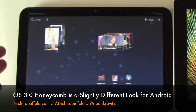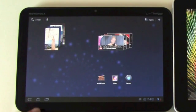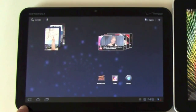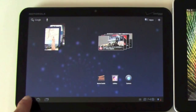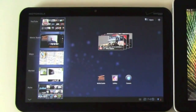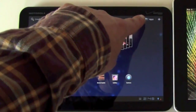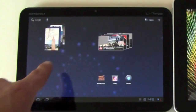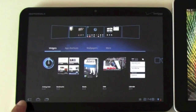I'll just mention here on the Xoom, there's actually no physical button on the front. Android users might be a little like, where are the buttons? What's going on? It's all down here. You've got 3 icons that are usually available at any given time. Sometimes you'll see a 4th. You've got back, home, and then this one that lets you flip through your recent apps. And then up here you've got your search, your voice search. You can go straight to your app drawer that way, and then you've got your plus button that'll take you to that customization menu.